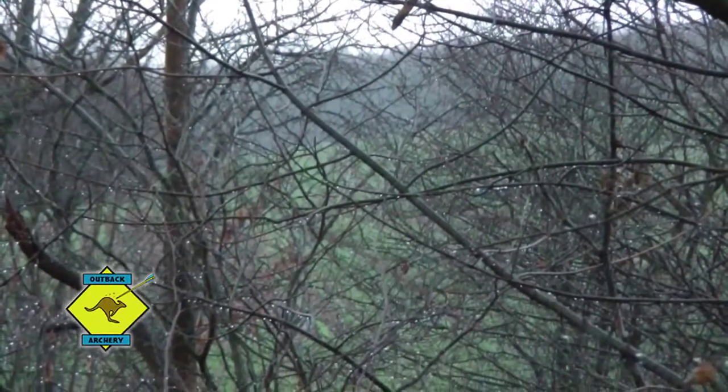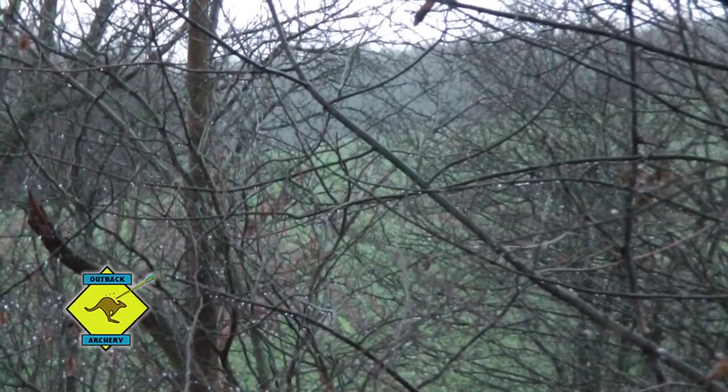Stand. Had an awesome hunt here this morning. We seen four bucks, I think. Got two of them on video. There we go. Oh, he's running in.